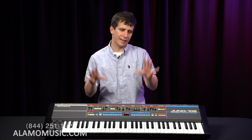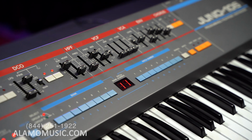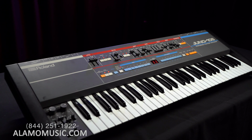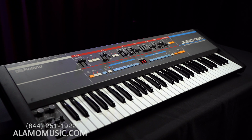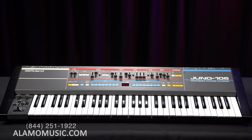The Juno-106 definitely has an iconic tone, and I hope the demo showed you or reminded you of some of the songs that this has been used in. It's in a lot of synth pop, it's in a lot of house and techno music. It's been used iconically so many times. It's a great instrument, it's a great contribution to not only music history, but sonic history. So I really love the Juno-106. I also hope the DeepMind and the JU-06A gave you alternatives that you could add this 106 sound to your palette and use it in ways, or get one at a more affordable price point.